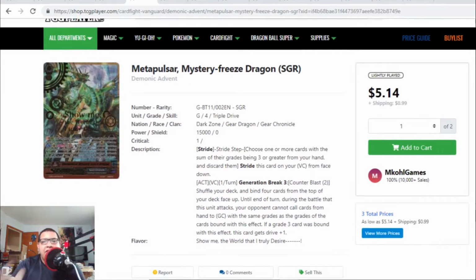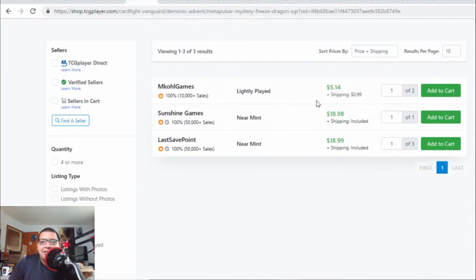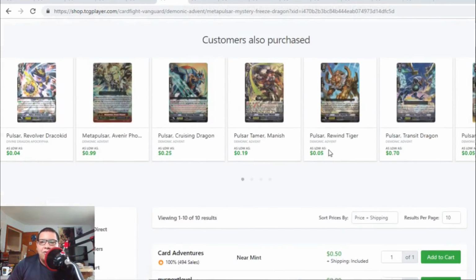Fun fact: the secret Meta Pulsar Mystery Freeze Dragon, the SGR, is very, very expensive. Actually, there's one cheap listing for $6. After that one listing, the SGR is a $20 card. Again, this card, which was terrible at first, when it first came out, was barely $5, but now this card is heading towards the $20 range. And the GR is also going up a little bit.